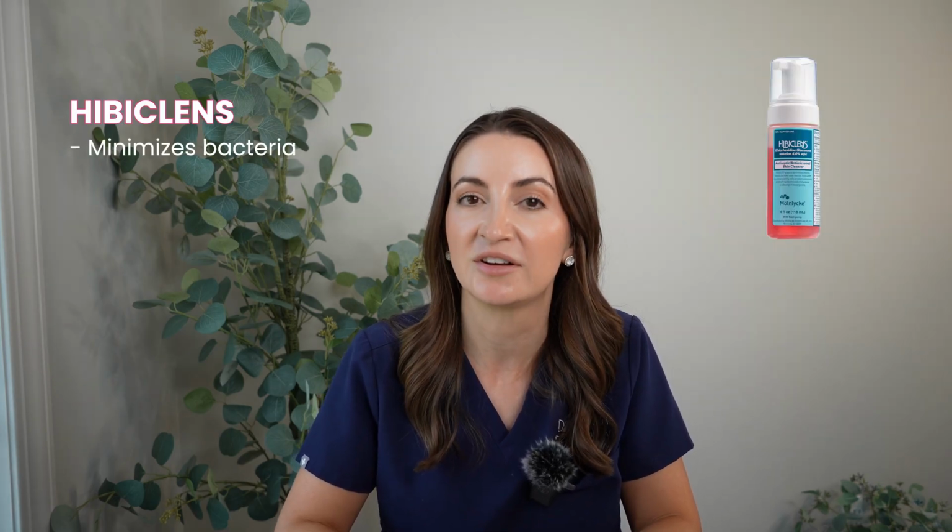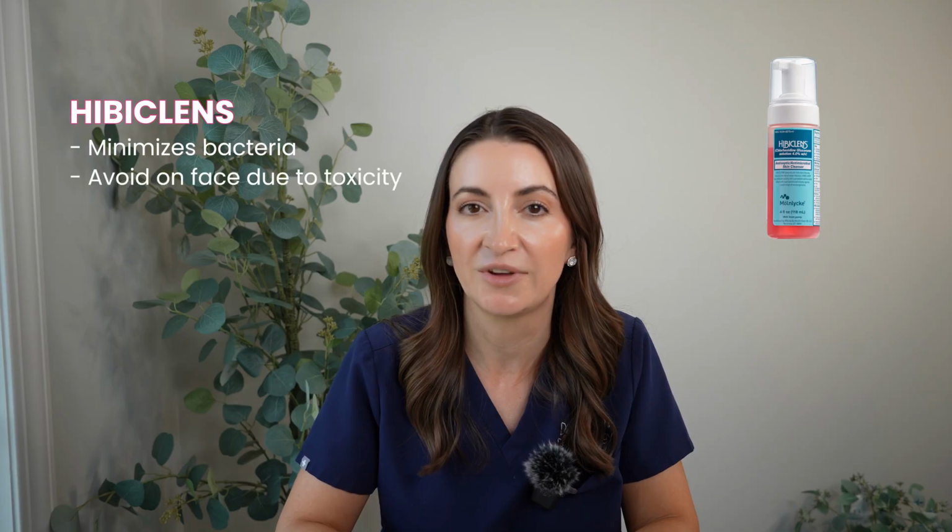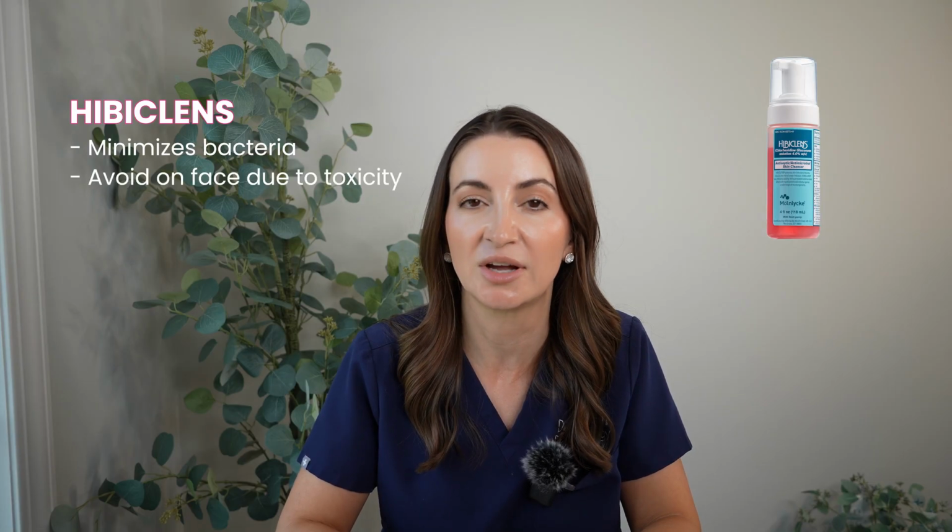If your skin is very sensitive or you don't want to risk bleaching anything, another product over the counter is called Hibiclens. We use this in surgeries to help minimize the amount of bacteria. This is amazing. Neck down. You don't want to use it on your face because it can be toxic to your face and your ears.